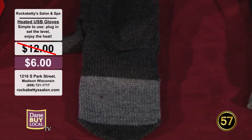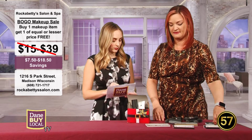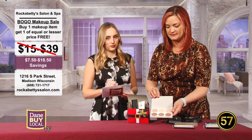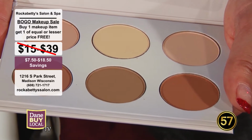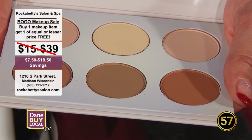That's just fantastic. And you guys are also doing a BOGO makeup sale. Yes, BOGO makeup sale. So buy one, get something for free. We've got a whole bunch of really cool things to choose from. We have this awesome contour collection. Love it. And contouring is so in. It's become almost an essential part of what I do every day. Absolutely. And for a lot of people. Got to do the contour, have a nice slim looking face.